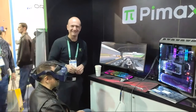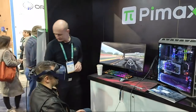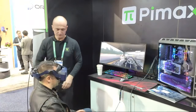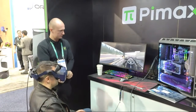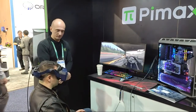Okay, not too bad. Let me tell the audience a bit more now. I know the audience wants to know about the audio, how it sounds. So this is the normal modular audio strap, and the audio comes from two speakers above my ear, going down.